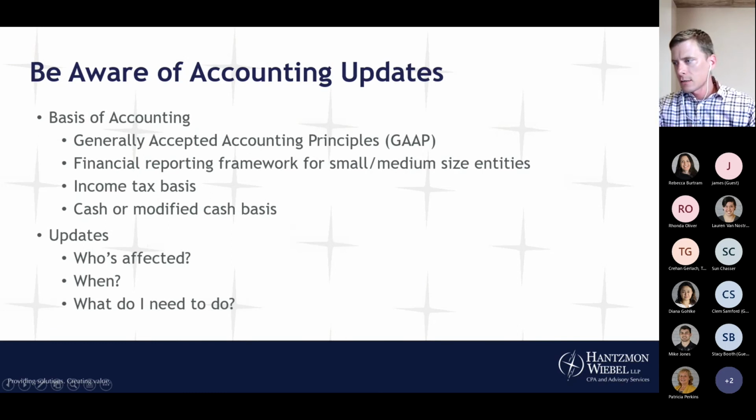And so our last topic is just on accounting updates. So it's definitely important to be aware of accounting updates that will be effective either now or in the future. And this is an area that I think your CPA can be a good resource on. Each year, we definitely try to let our clients know what accounting updates are going to be applicable to them, and we try to talk about when it's going to be effective and how they might prepare and implement for that change.